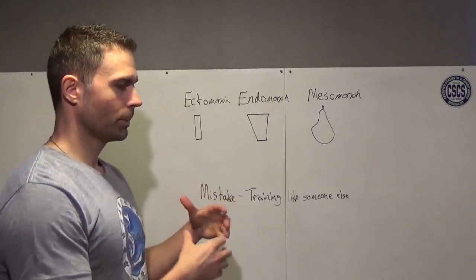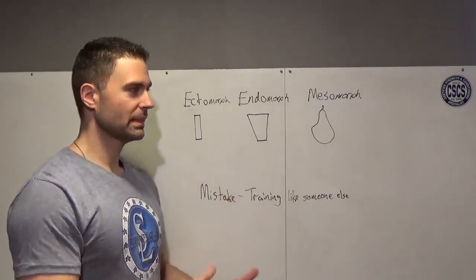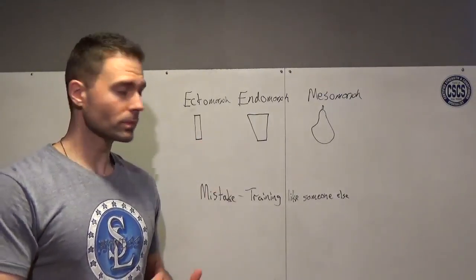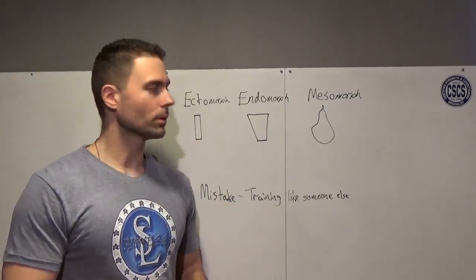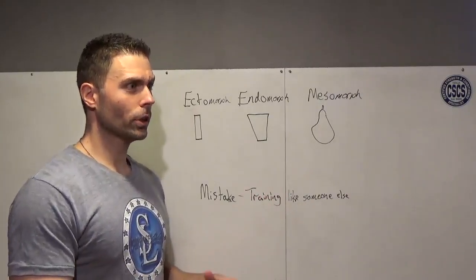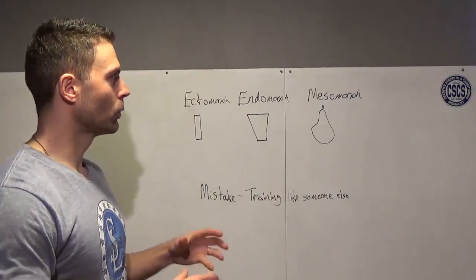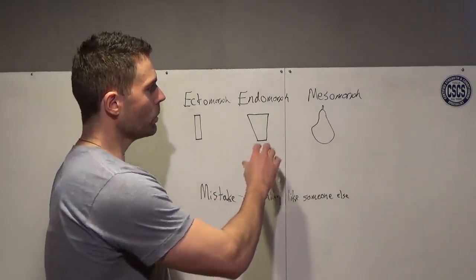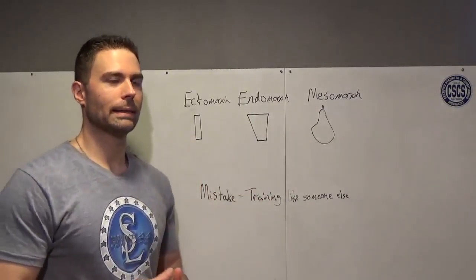So ectomorph is going to be a real skinny person, someone who naturally has a high metabolism and stays lean. Endomorph is going to be someone who puts on muscle fairly easily, has a V-taper, classic bodybuilder. And mesomorph is someone who's either pear-shaped or maybe square-shaped, usually puts on fat easily, and is more of a bigger body type.